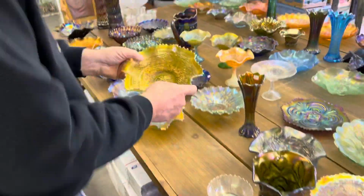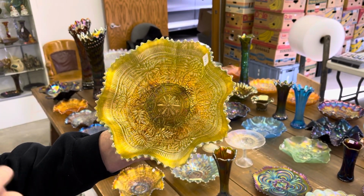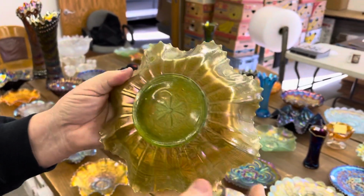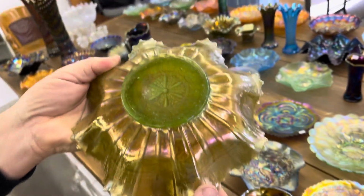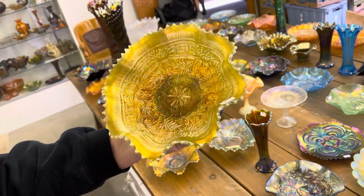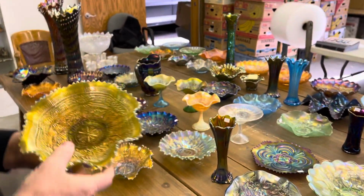Another rare bowl. Embroidered mums, ruffled bowl. This is in lime green opal. Very, very rare bowl. Virtually every one I've ever seen has that little cloudiness to it. It's almost like there's a pigmentation to it. But they're all like that. That's the way they came out. Wonderful, wonderful piece of glass. And this one here actually has better iridescence than other ones that I've seen.